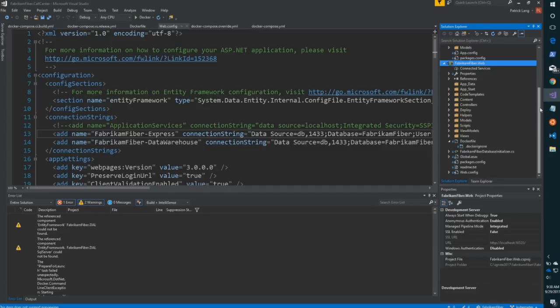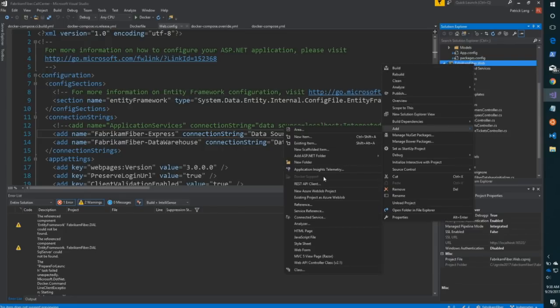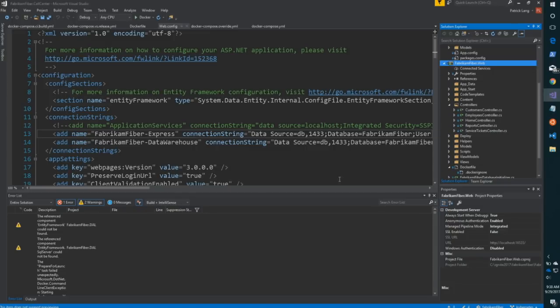And so basically, it's a relatively straightforward ASP.NET app. We've got the controllers, all that code here. But this was an existing project that I downloaded online. And then I used the tools that were already built into Visual Studio to go ahead and add Docker support to this. And then I've got, of course, Docker for Windows available on my machine here, because that's what I can use to actually build the containers.